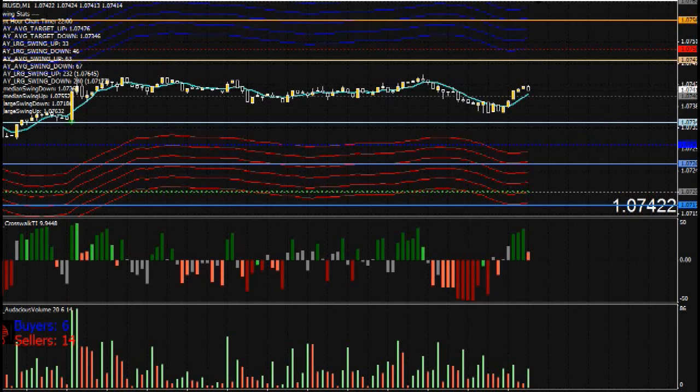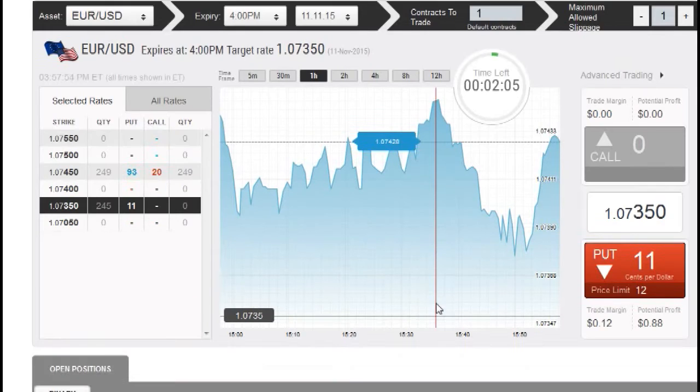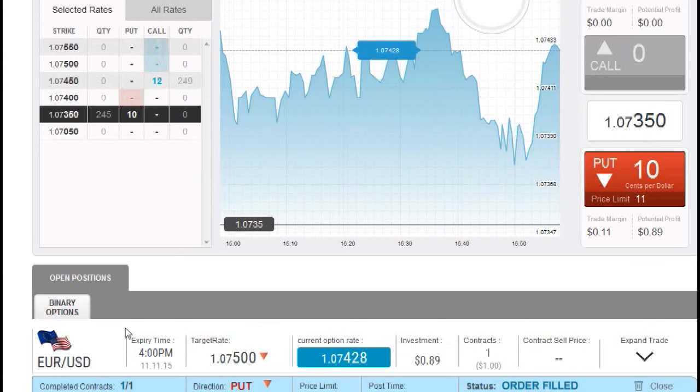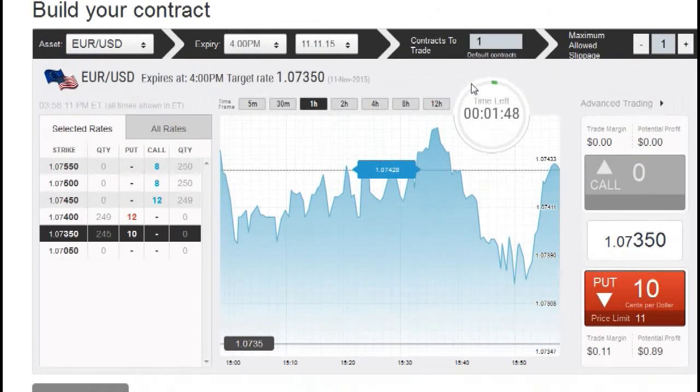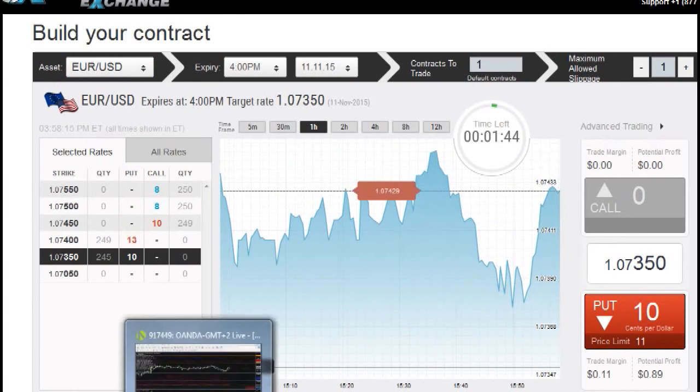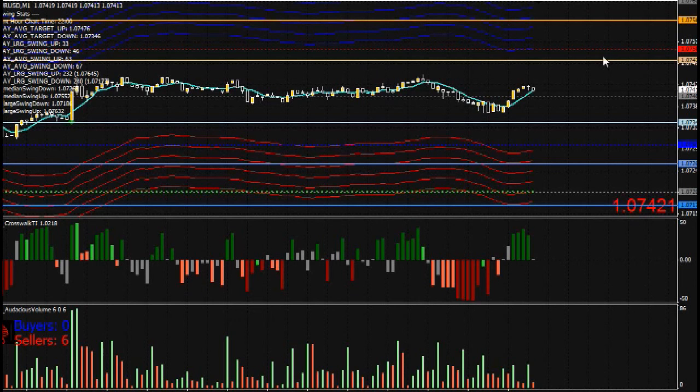While I'm doing this, I got a little trade on right here, and you guys can see I got into this trade at 89 cents. The trade is at 107.50, over here on this chart. This line right here, that'd be 107.50. So we're well in the money right now.